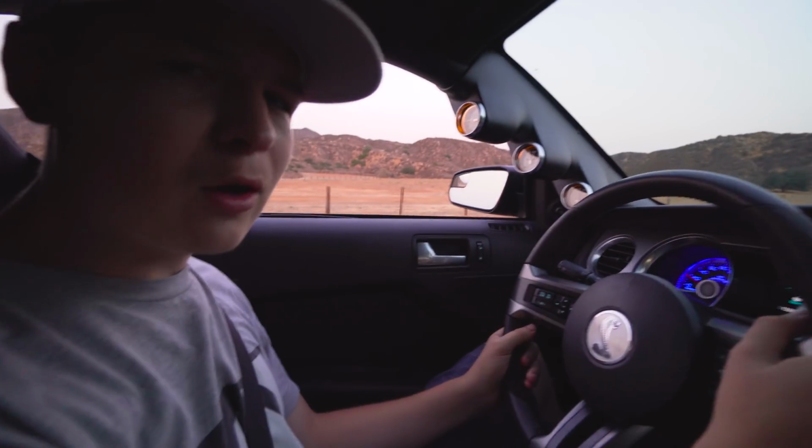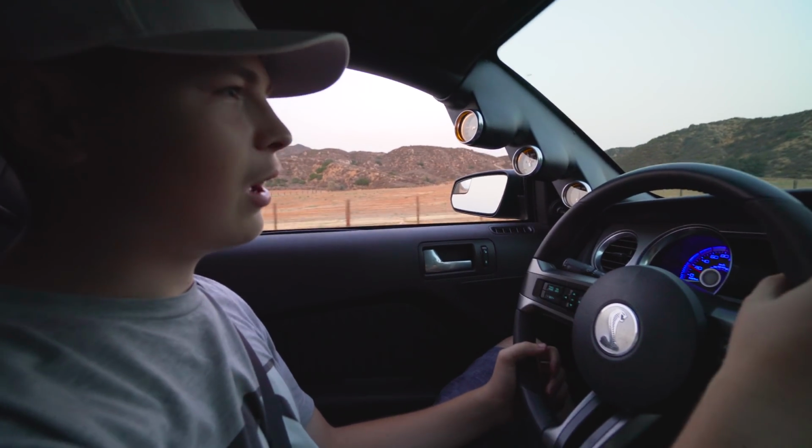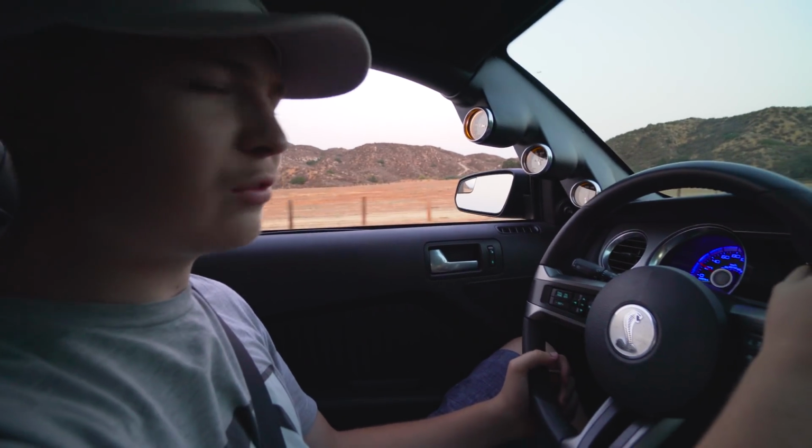I like this road a lot over here because it's pretty long. There's no one back here. I think it's a good road for testing. Let's see how this Super Snake does.